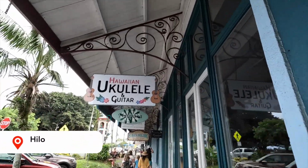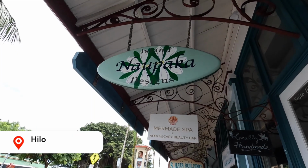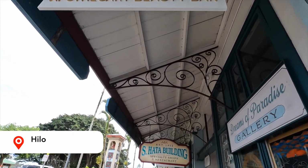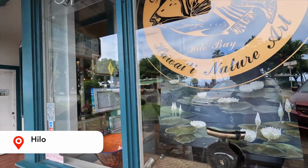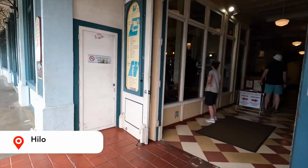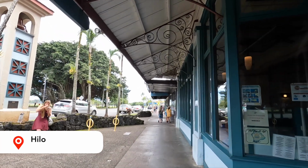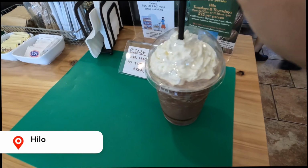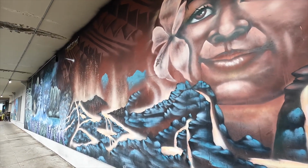We had a couple hours left before our flight, so we walked around Hilo some more. There's quite a few shops that are here. Keep in mind that some of these shops were closed because it was Sunday, and it's limited hours. This place was pretty cool. There's a gallery. There's a few other restaurants that are in this area, but overall it was a nice place to just kind of walk around, get some fresh air. Had to grab one last iced chocolate, and then we headed out.